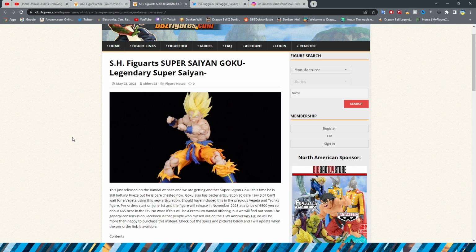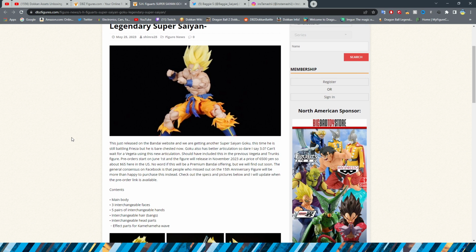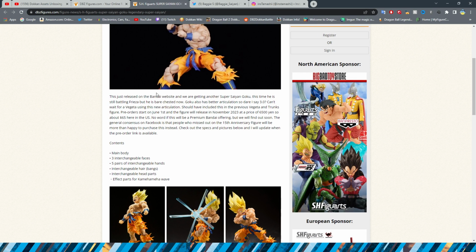We got the announcement of the SH Figuarts legendary Super Saiyan Goku. As you can see, Bandai just released on the website that we're getting a Super Saiyan Goku. This time, he is still battling Frieza, but he is bare-chested now. Goku also has better articulation, so dare I say 3.0. Yes, I believe this is a 3.0 body figure. Can't wait for Vegeta using this new articulation. Yeah, that would be awesome.